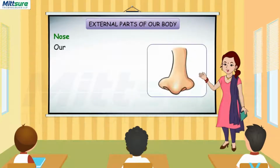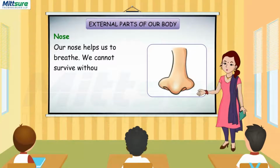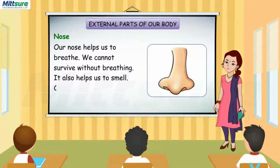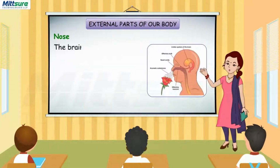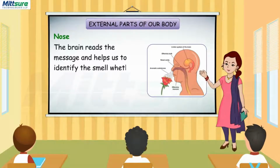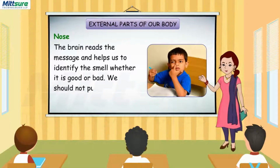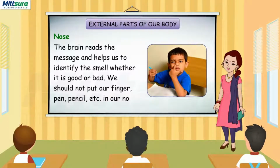Nose. Our nose helps us to breathe. We cannot survive without breathing. It also helps us to smell. On smelling, a message is sent to the brain. The brain reads the message and helps us to identify the smell, whether it is good or bad. We should not put our finger, pen, pencil, etc. in our nose.